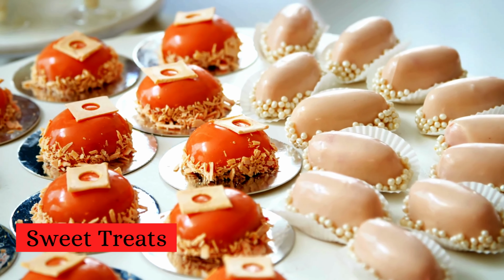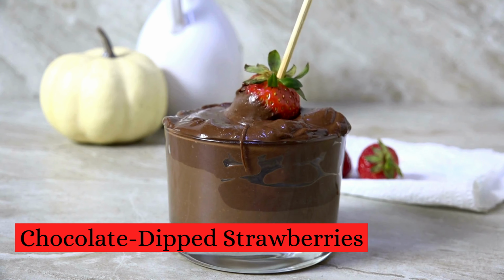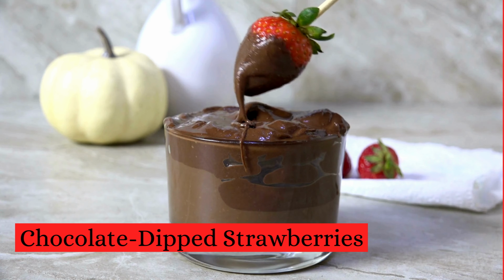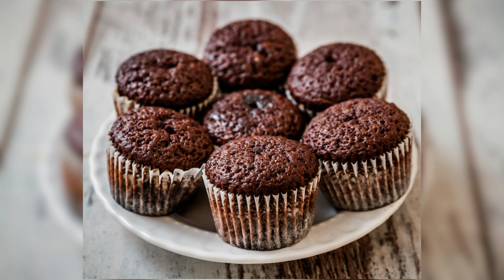Every party needs some sweet treats. Let's explore some delightful options. Chocolate dipped strawberries are a timeless favorite. They are not only delicious but also visually stunning. Mini cupcakes are perfect for satisfying your guests' sweet cravings without overindulging.